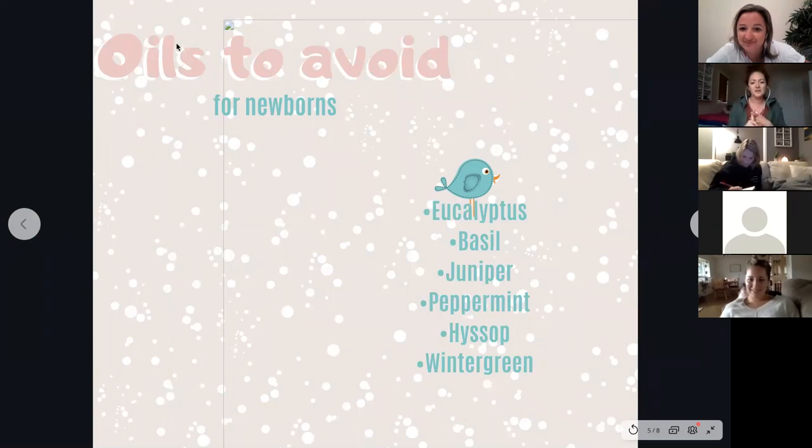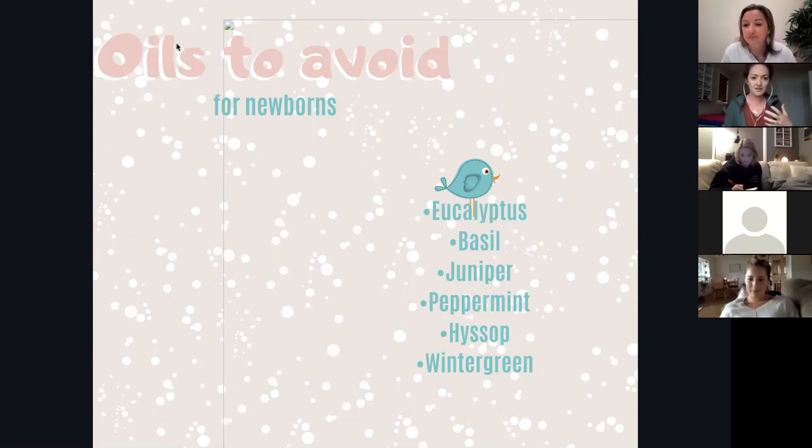Okay, so eucalyptus, basil, juniper, peppermint, hyssop, and wintergreen. Peppermint and wintergreen are hot oils. Eucalyptus is to be avoided with newborns because when you inhale it, even as an adult, it kind of takes your breath away. Newborns don't have a regulated diaphragm yet to keep their breathing patterns normal, so when their breath gets taken away, or they're out in the wind and can't catch their breath for a second, eucalyptus can have that same effect, and they have a hard time regaining their breathing. A good substitute for little ones is pine, because it helps clear their respiratory systems but is a lot more gentle and doesn't have that reaction.